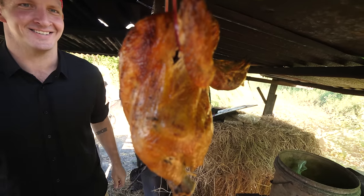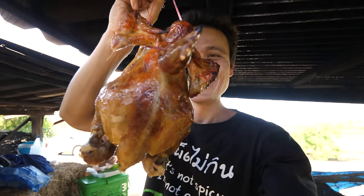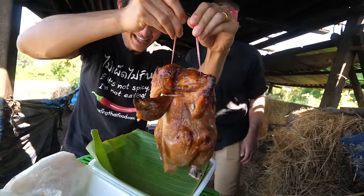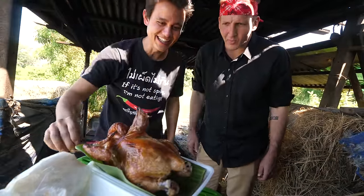When do we eat though? Soon? Now. Okay, good. We're eating him. This is ours. Unhook this guy. Yes, dude. And this is right out of the smoker. Set this into our tray. Head up or head down? Okay. Look at that.